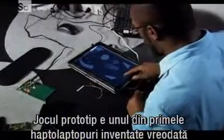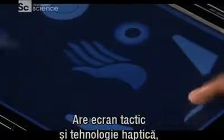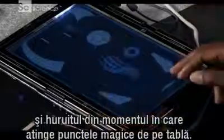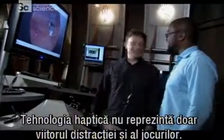This prototype game is one of the first haptic laptops ever invented, and I get to try it out before it hits the showroom. Sweet. Woo. It's got a touch screen and haptic technology, which lets me feel the ball bumping against the edge, all that rumbling when it hits the magic spots on the board. Oh boy. But haptics are not just the future of fun and gaming.